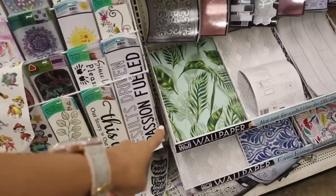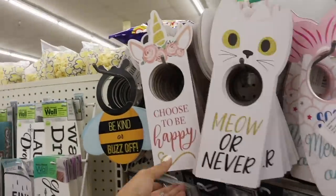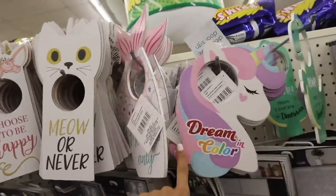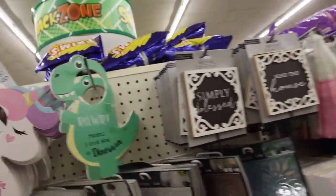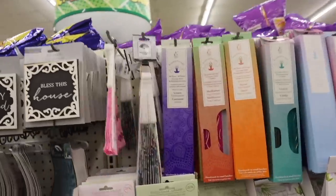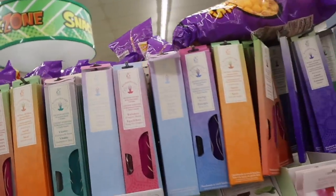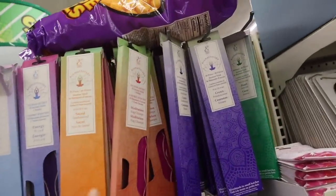And these wallpapers are new. So cute. Wait, and look at this one, me, our, never. Choose to be happy. These two are so cute. We always see these two though, and the dinosaur one. But the incense are here. So you get 40 sticks for that price. It's such a deal. So all of these are aromatherapy, which is really nice. Do you guys have a specific scent that you love?